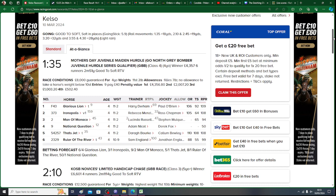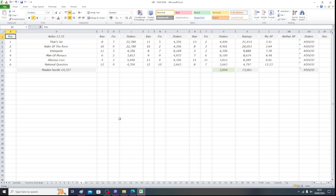Right, so we're going to start with the 135. 6 go to post here. This is a juvenile hurdle, and the winning connections will receive £4,357. Right, so our top selection in this race is That's Jet.